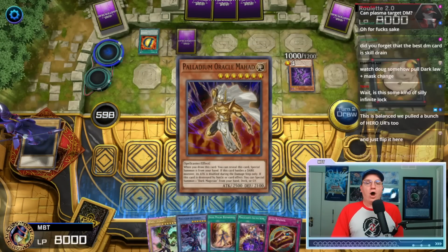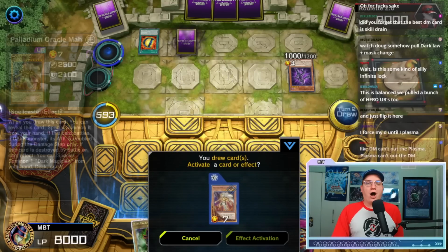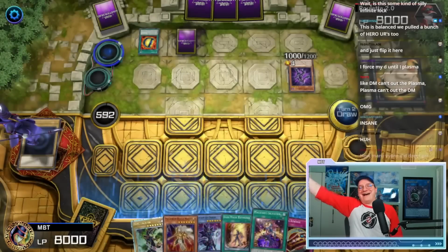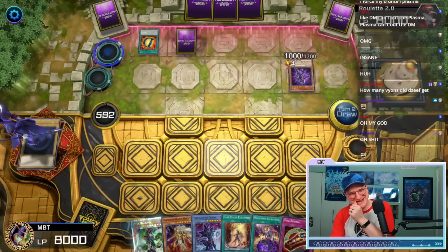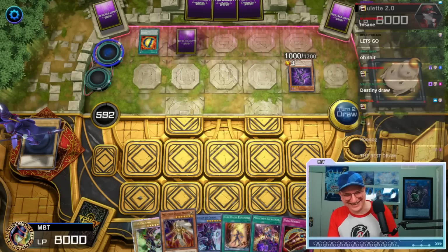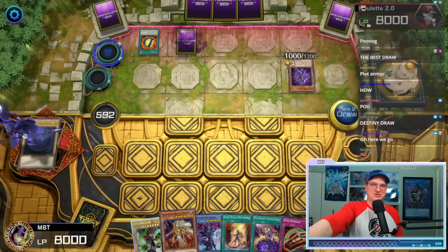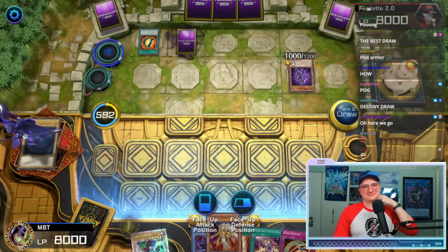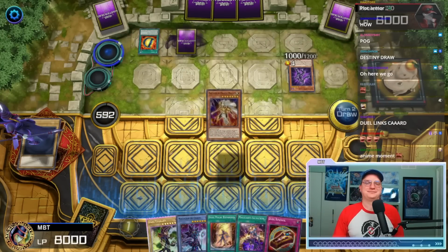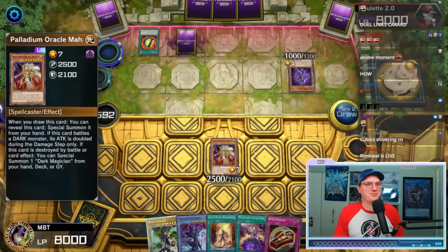Right. Oh! Uh-oh. No, don't say that. What? What rarity is this? It's an ultra. Oh, my gosh. What does it do? It floats into Dark Magician? Holy shit. Okay, that's not bad. That's the best draw on the deck.